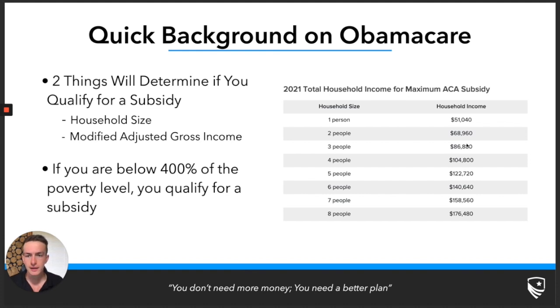And so in layman's terms, basically, if you are below 400% of the poverty level, which as you can see here on the right side of the screen, find your household size here. And then this would be 400% of the poverty level. Basically, if you are below that, you qualify for a subsidy.